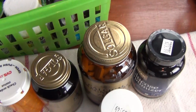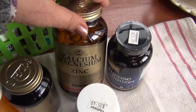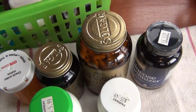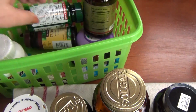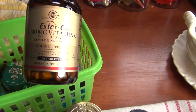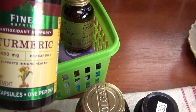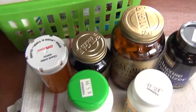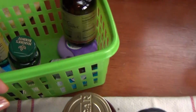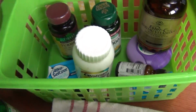Fish oil, that one I don't take because I have the Lavazza. This is calcium. I don't take it right now because I have this one instead. Slippery elm to help you go to the bathroom. Centrum, that's the multivitamin, vitamin D. And we got Ester-C, 1000 milligram of vitamin C. And then this is turmeric. And I have another turmeric somewhere, don't I? I believe I do. And I do not know what happened to it. Where's my good turmeric? I'm gonna have to look for it.